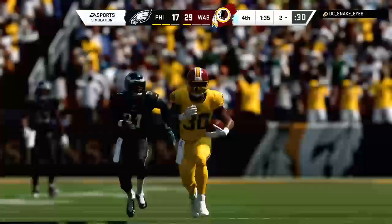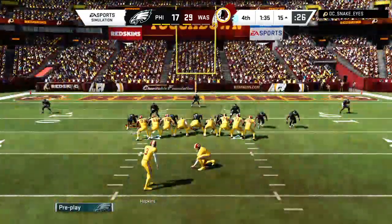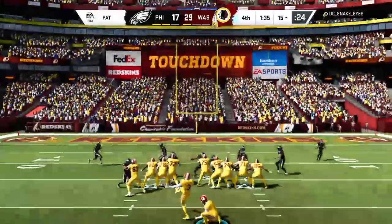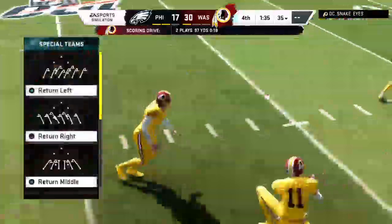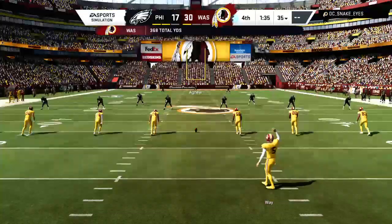And that run massively increased his production in this game, and now he's over 100 yards. And break out your calculator, partner, because his yards per carry went up significantly, right? Big-time jaunt all the way to the end zone. Hopkins with the extra point, and the lead now stands at 13.